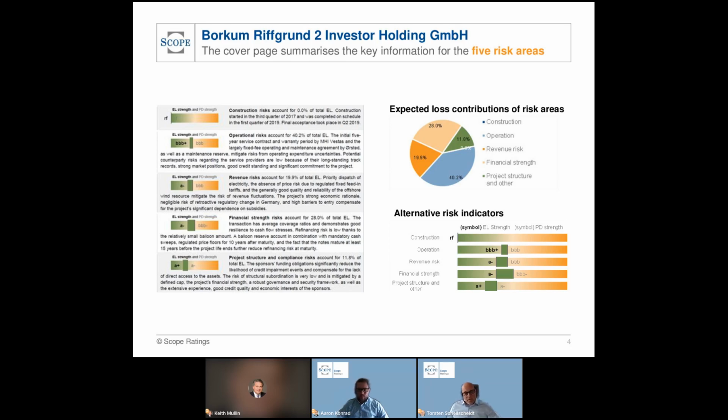We also had refinancing risk in this transaction, which was in the end low, because the balloon is about 100 million, which is relatively small. Compared to the overall notional, it was 12%. We have a balloon reserve account in place, to be filled 3 years ahead of maturity. This is also a plus, especially combined with the mandatory cash sweeps, which are provided in this time frame.